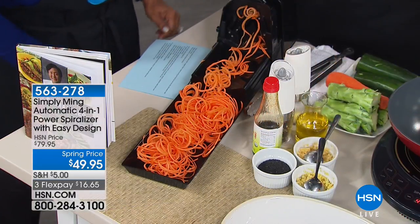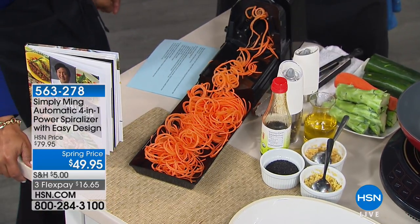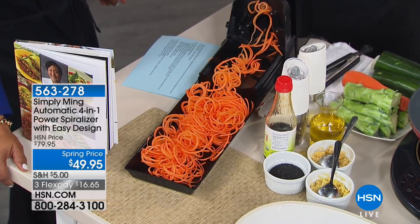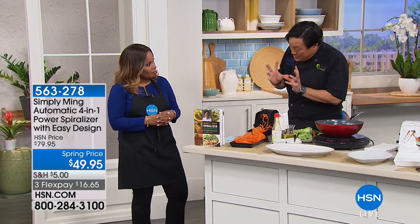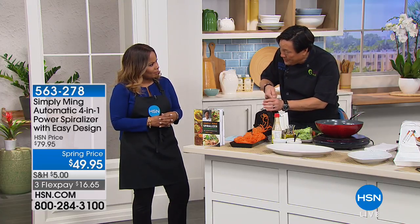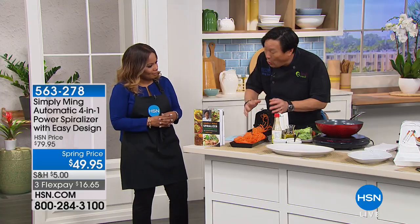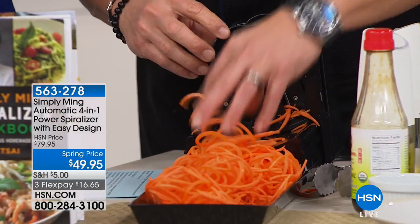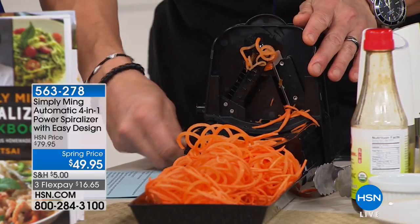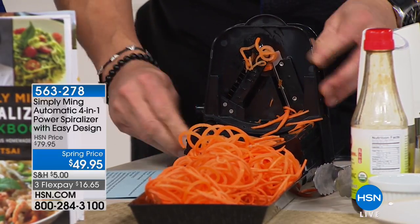So can I talk about the spiralizer? The Japanese invented it. There was one called a Benriner. There's a whole bunch out there. It's a hand crank, and you have to push it, and it was a challenge to use. You had to apply the right pressure so it didn't get too thick or too thin, right? This is the only automatic feeding spiralizer in the world today. And the key here, and I want to show you how easy this is to use, is this blade part.